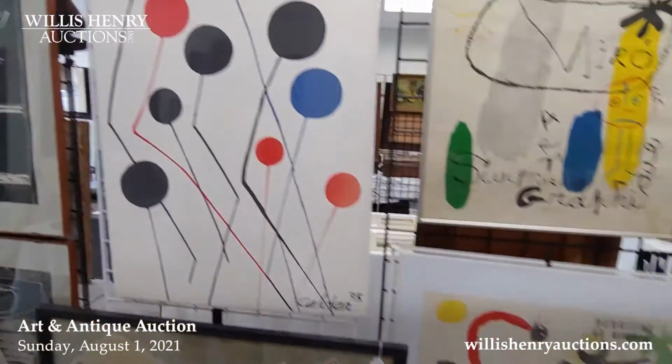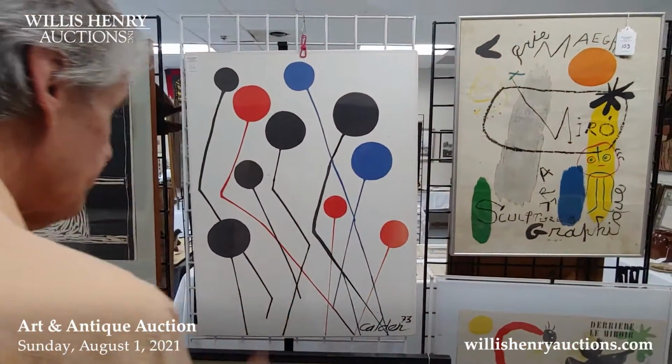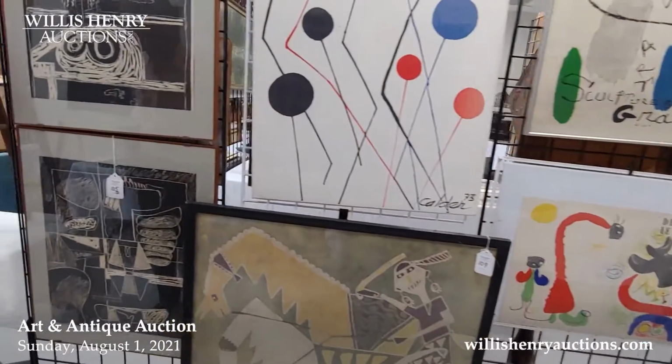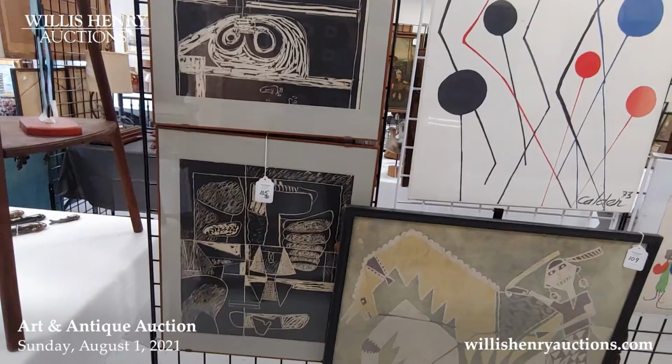Calder, this is a fairly nice print, balloons. And these I thought were really interesting. These came from an estate in Marshfield.